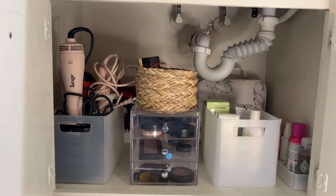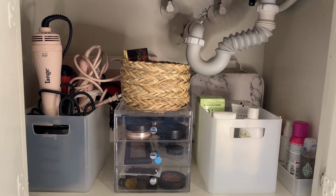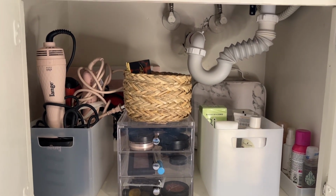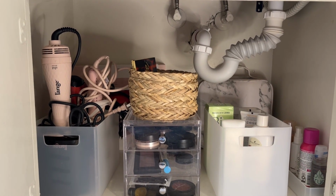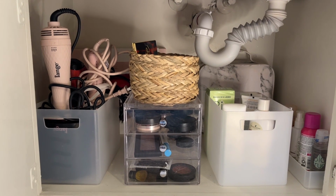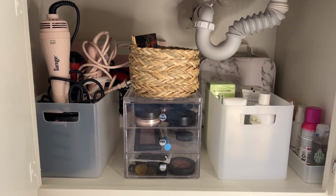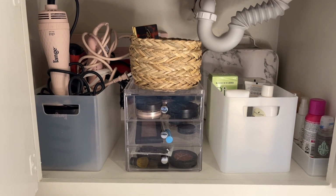Okay, so now we are at my bathroom cabinet under the sink. I'm going to show y'all how I organize this space. Of course, it all depends on the pipes and what you've got going on down here. So make sure you always measure before you think something will fit. Just remember, it might be too tall or it might be too deep and hit that pipe. So that's just a tip I will share with you.